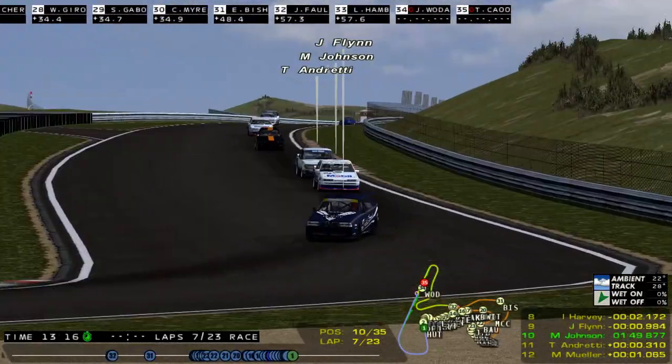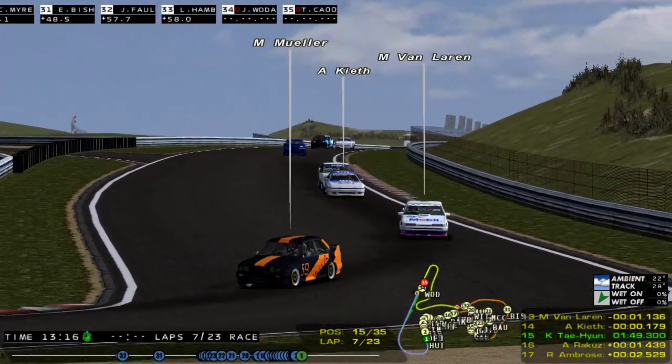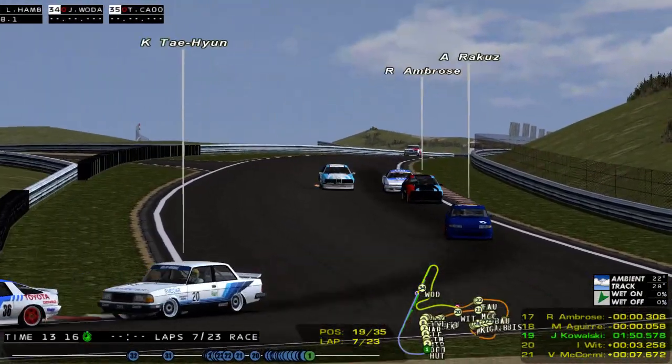So, beautiful, beautiful driving. This is what you want from touring cars. Yes, aggression definitely. This is what we missed in round 1. And it's back.